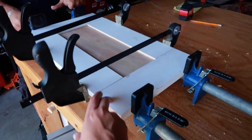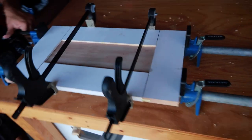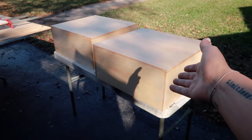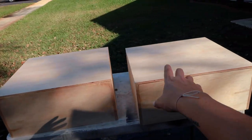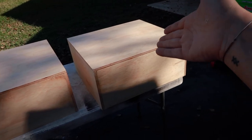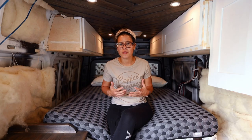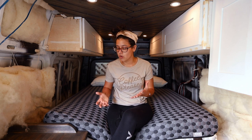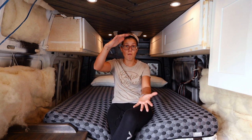So this is drawer number one. They're pretty nice size. As we were making the measurements again, we were like, oh wait, these are small. And then we put them together and they're pretty big again. So note to self, drawers tend to be bigger than the measurements seem. Every time we make drawers, we think they're gonna be small and then they turn out to be huge. In our other van, we made drawers and they are literally like monster drawers.